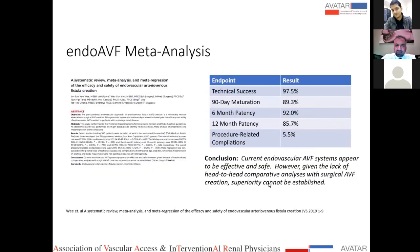Now, at the end of the day, if I were to give a one-line synopsis for all the papers that have been published so far as the differences between these fistulas are concerned, I would say other than the technical details, other than the act of creation of these fistulas, the fistulas that are created are exactly the same. The site might be different where the fistulas are created, but the technical success, the maturation rate, the 6-month patency, the 12-month patency, procedure-related complications, they're very similar.